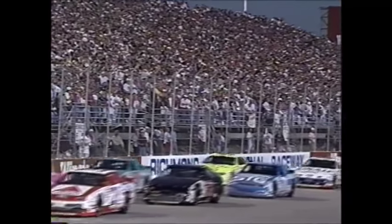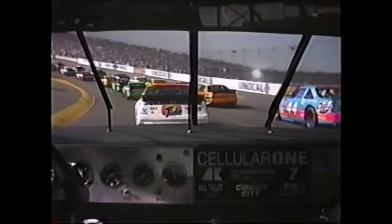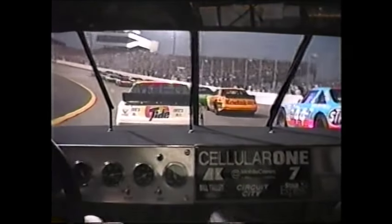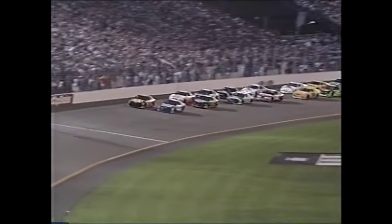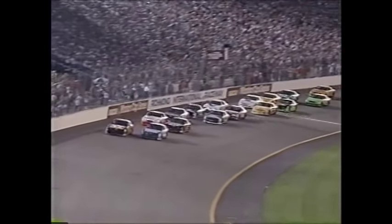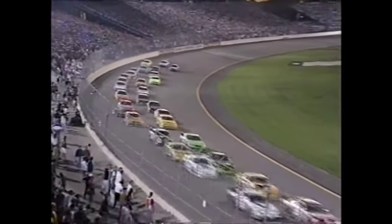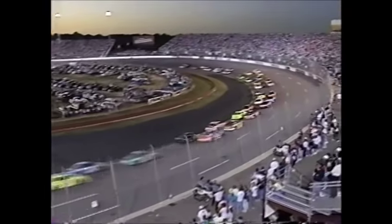T.W. Taylor, Jimmy Horton, Rich Bickle and Richie Petty failed to qualify. Richie tore his car up pretty hard this afternoon when he bounced off the second turn wall. Down they come, ready to take the green. Shots from Jimmy Hensley's car as Bobby Labonte brings them across the stripe, and we're going to go racing with Bobby Labonte on the pole. First pole for a rookie since Davey did it back in '87.